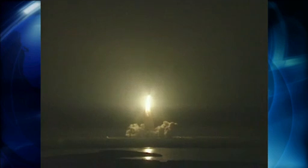Columbia is in the roll. We've got a fuel cell PH number 1. Roger, roll, Columbia, we're looking at.